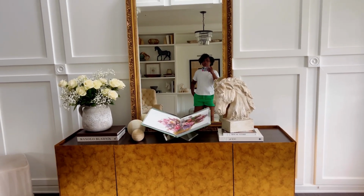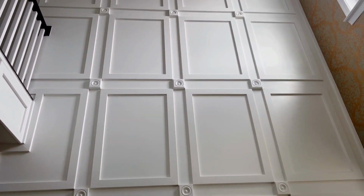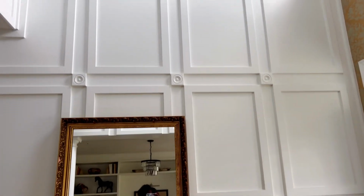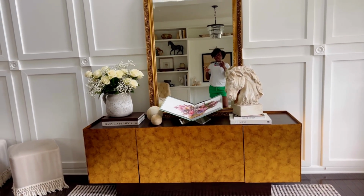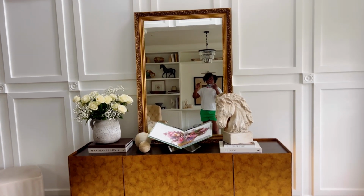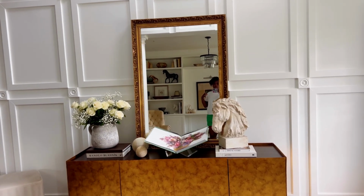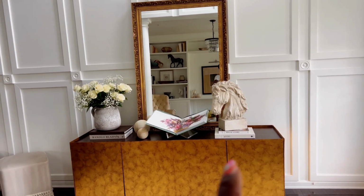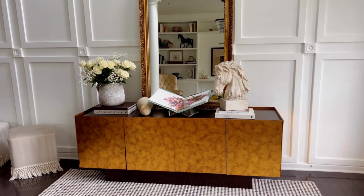My goal is to never take away from the beauty of this trim work that I have and the grandness that I want for this entryway. And I think putting the table back here will allow me to have that, and then possibly still keep this mirror on the table, or get a circle mirror to have it there, and then bring this back for right now to put behind the sofa.